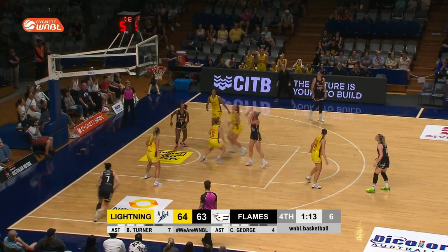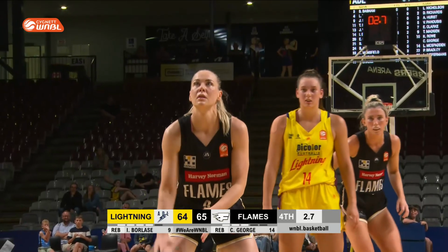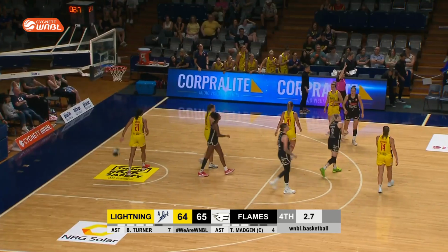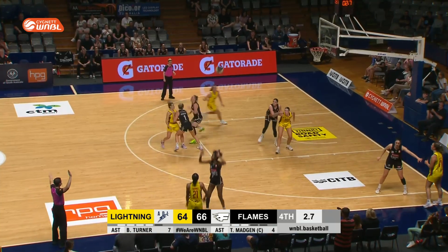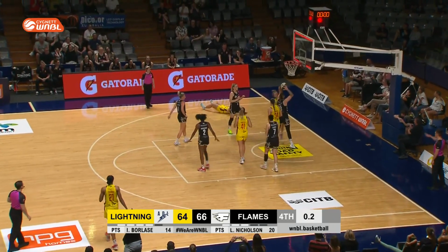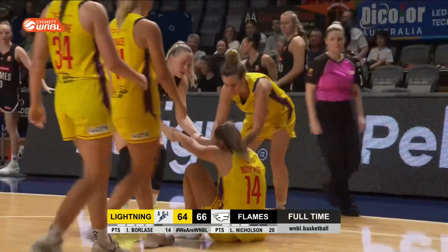Well and truly in crunch time. Nicholson pulls up from the three-throw line. Who else? This way, if she makes it, they'll be able to call a timeout. And she's done that as well. So they will do just that. Nat Hurst can draw something up. Turner, got to get it into the Lightning, and they do via Borlase. She puts it up, won't go. That will do it. George with a rebound, and the Flames have come away with a victory here.